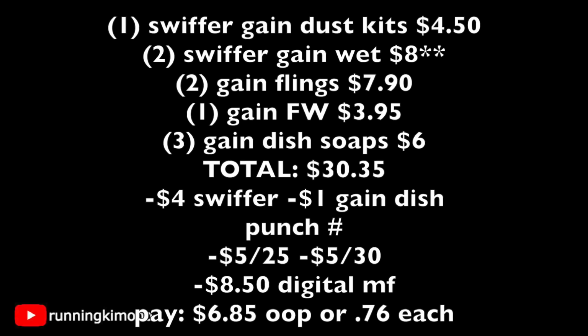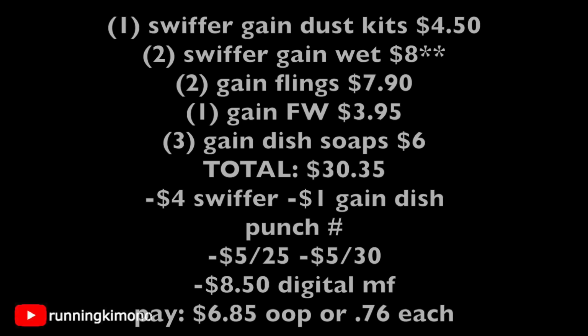The 5 off of 25 and 5 off of 30 is coming off, along with $8.50 of digital manufacturers. You're left with paying $6.85 out of pocket. This does not include your tax, and it basically shakes out each item to 76 cents each. This right here is extreme couponing.